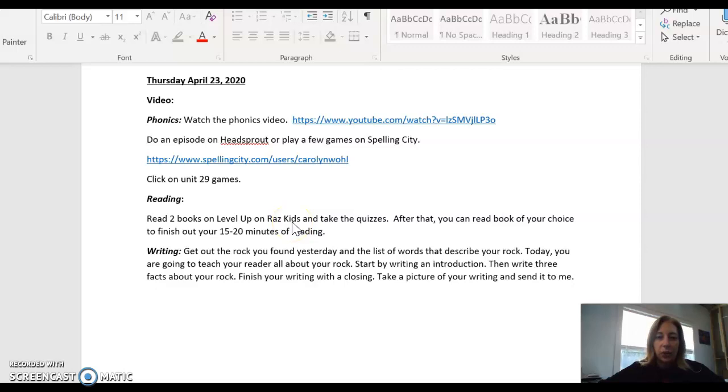Kids that I showed you on Tuesday. I want you to go there and read at least 2 books and take the quizzes on those 2 books. After that, if you still have time in your 15 to 20 minutes, you can read another Raz Kid book, or you can choose a book from Epic, or you can read a book at home that you're reading, whatever you choose.